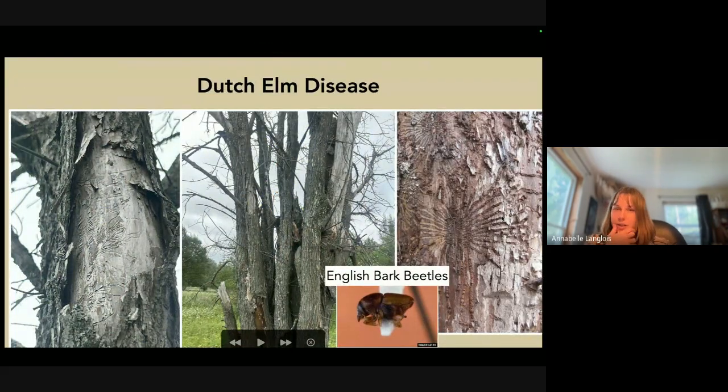As for the elms, they're dying from the Dutch elm disease, unfortunately. It's an introduced disease. It has been around since about 1900.